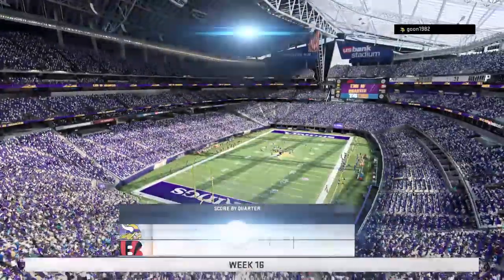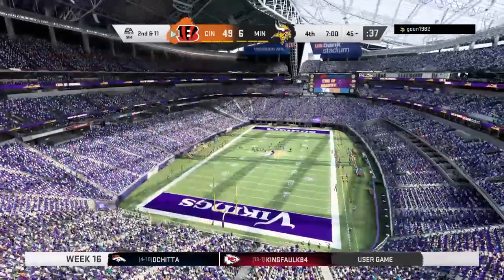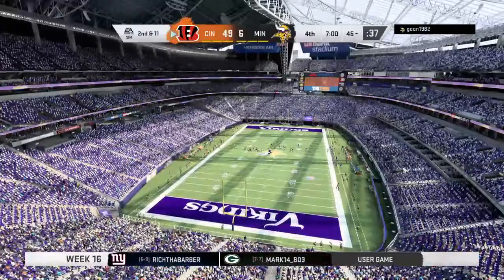1 quarter remains here in Week 16. And that'll do it for the end of the 2nd quarter. This is the NFL, and it's on EA Sports.